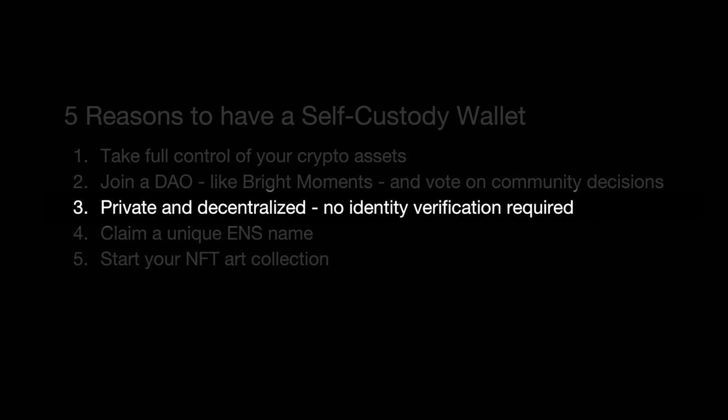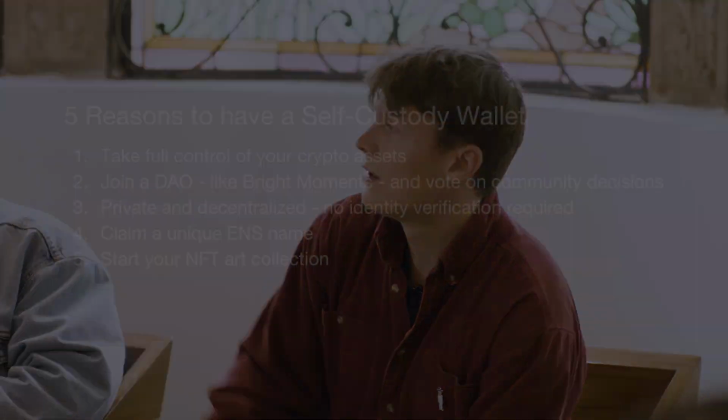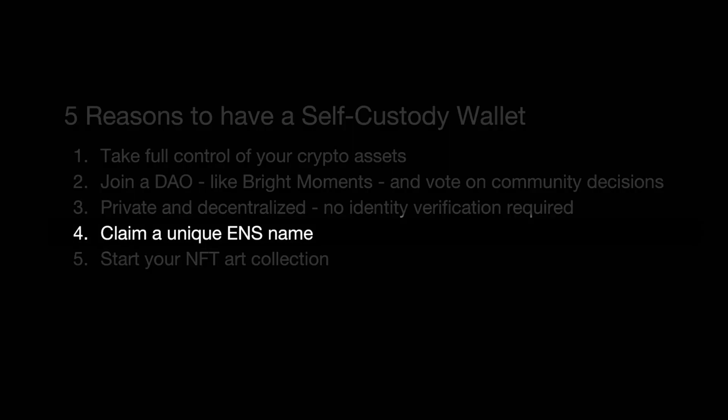It's also private and decentralized, so you don't need identity verification to set up a wallet, which is another great thing. Anybody can use it. There's no central authority saying you can, you can't, which is fantastic. You can also claim a unique ENS name, which is very fun. It makes your life so much easier because your wallet address is so long. Nobody's going to remember their wallet address, but you might remember your ENS name. Hopefully you do. It's like your address online.